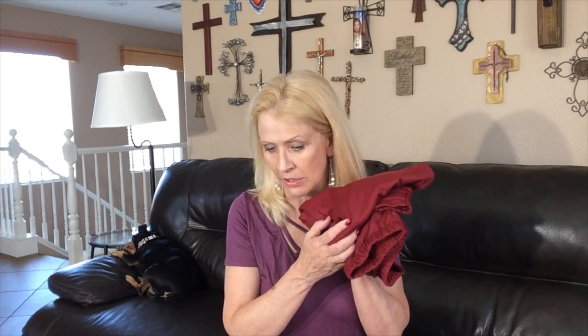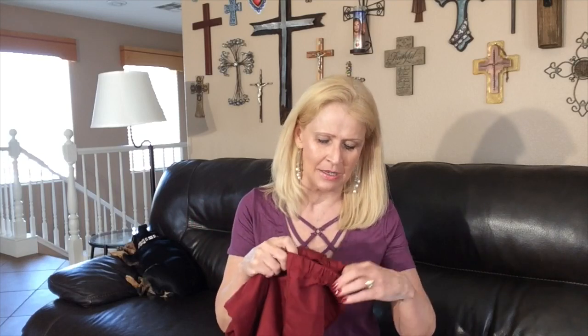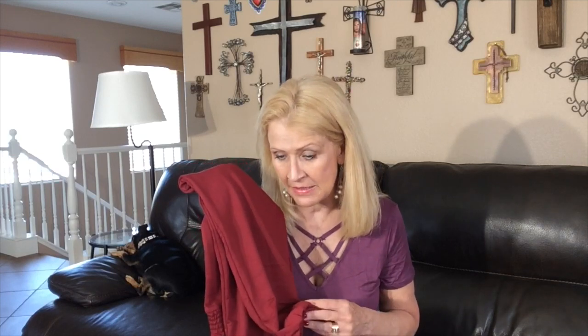These joggers are called Night Out. Really? These joggers are called Night Out. I don't know if I would wear these on a night out, I guess lights out, but these are $21.49. Let me show you. The elastic is already coming out of these, and yeah, the seam is falling out right there. Oh my gosh. I'm disappointed in this as an option.